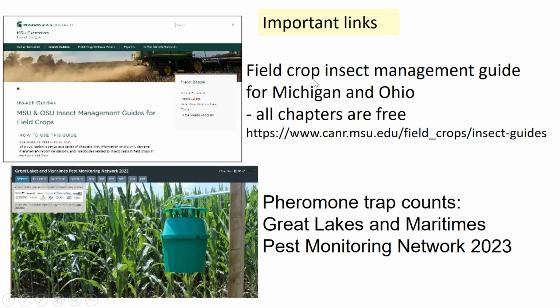A few last things. I always say that the field crop insect guide for Michigan and Ohio is online on the MSU website. All the chapters are free, and you can just download a chapter for a crop. You don't have to download the whole thing. If you can't find it, send me a note and I'll send you the link directly. And our pheromone trap counts are always posted on the Great Lakes and Maritimes Pest Monitoring Network. That's a mouthful. That's through Ontario. We try to put those up every single week, and you have Michigan on there, Ontario, Ohio, and some of the surrounding states. So these are just free resources. Again, if you can't find the link, send me a quick email and I'll get it to you.